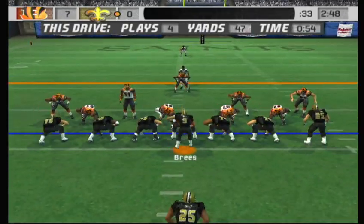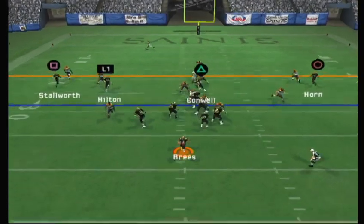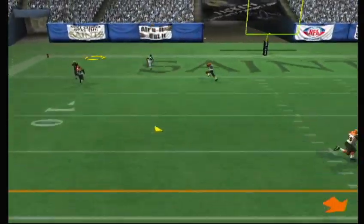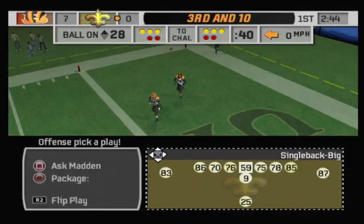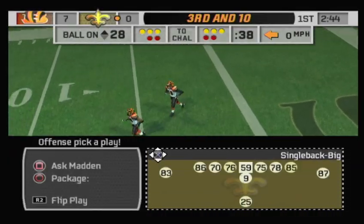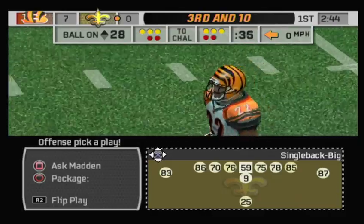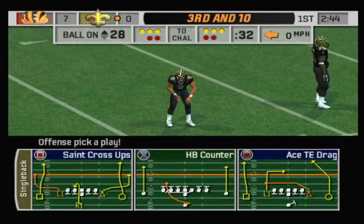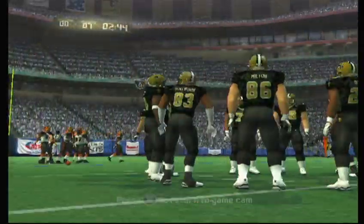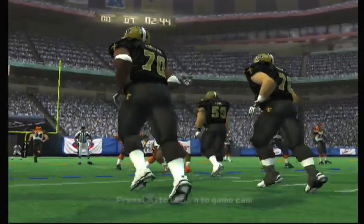Hey, watch the screen. The Bengals come out in a 4-3. Steps up into the pocket, going long to the left. Close to a touchdown, but he couldn't get his feet in. This is one of the most practiced situations in football, trying to catch a pass in the end zone, because it's one of the hardest things to do. 3rd and 10. Ball on the 28-yard line.